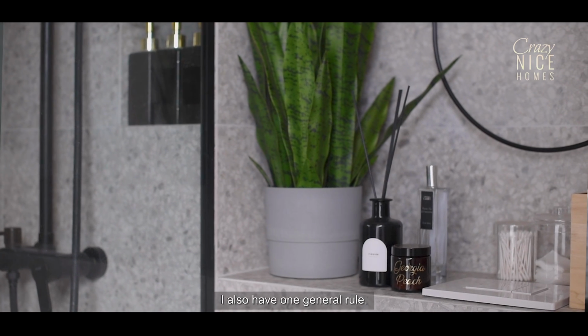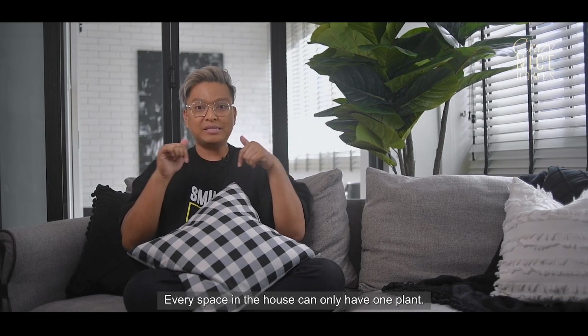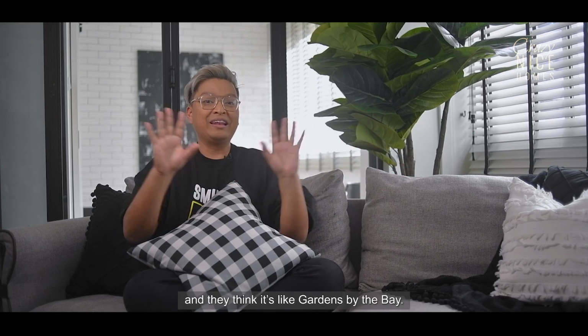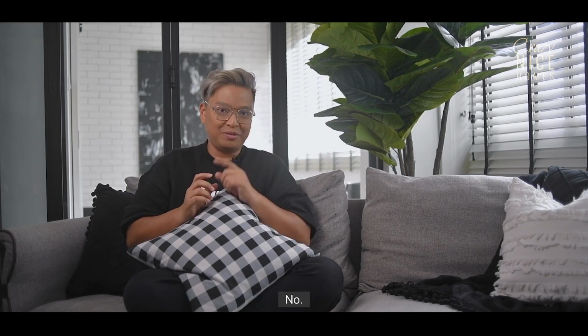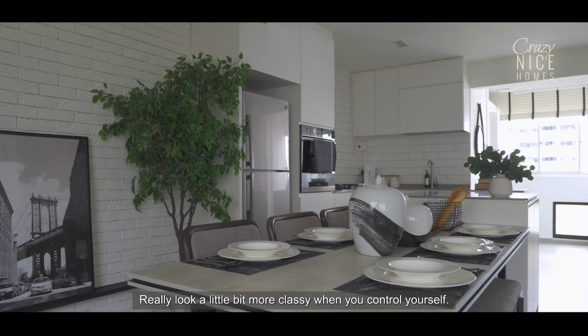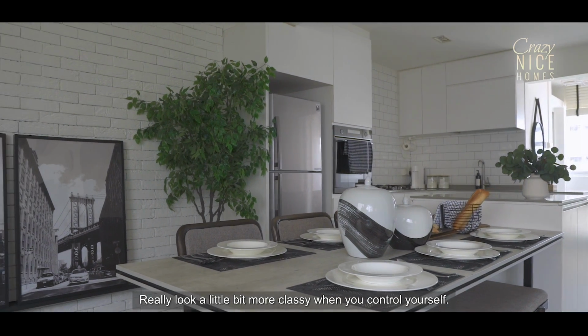I also have one general rule. Every space in the house can only have one plant. Gone are the days where our mothers put like 10 plants at one corner and then they think that it's like Gardens by the Bay. No. So you do not see repeated plants at the same space lah. Really look a little bit more classy when you control yourself lah.